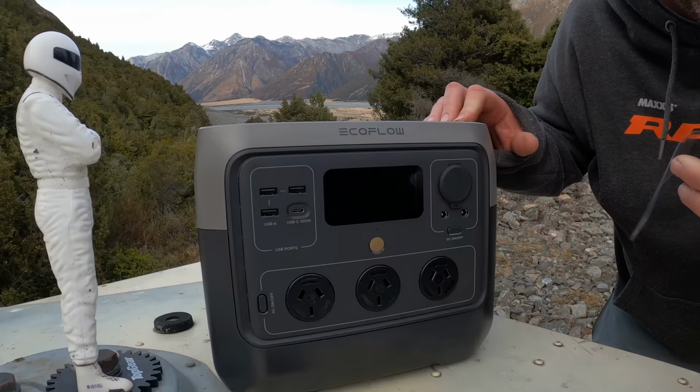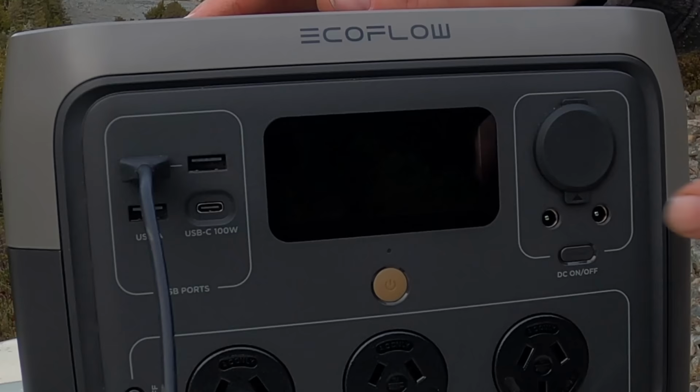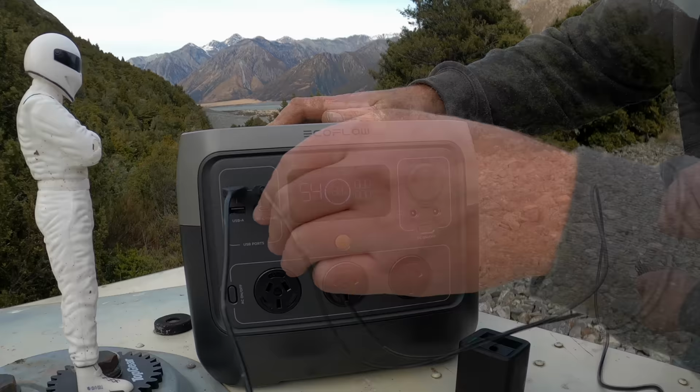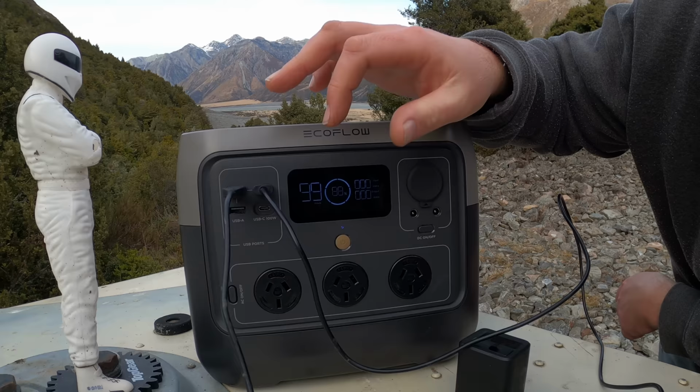Basically, it's a big battery storage. So you can plug anything in. So I can charge up my GoPro batteries. What if I turn it on? Charge up my radios overnight. And it tells me quite a few bits of information. It'll tell you how many watts it's putting out. It's got 88% battery left in this. Pretty cool, because I've had this going all night. It'll tell me how many hours it'll run for in the current state, whatever you're charging.